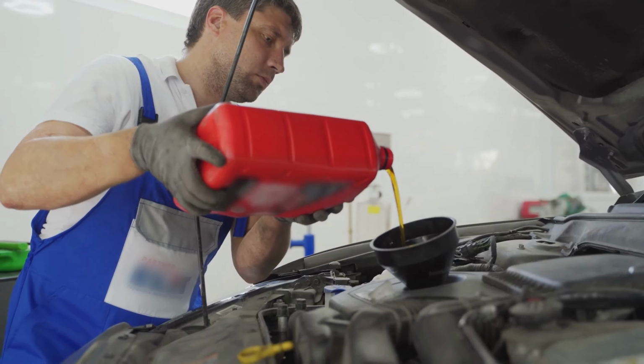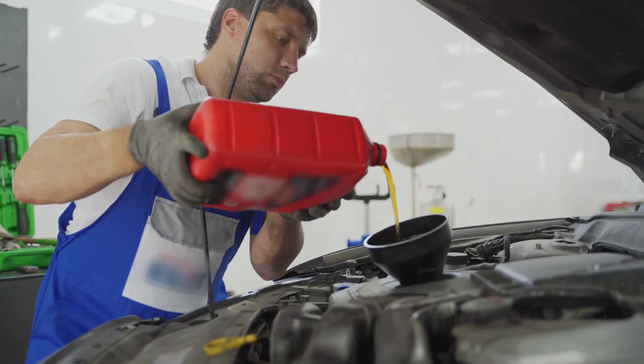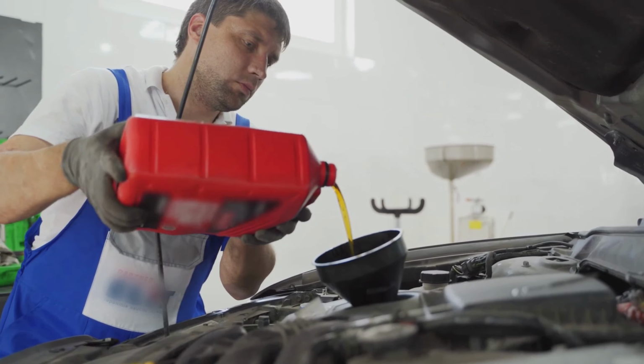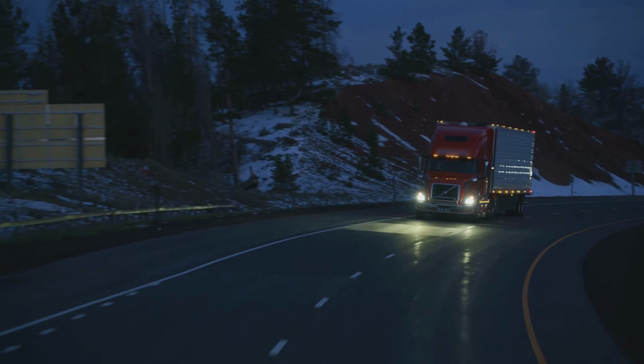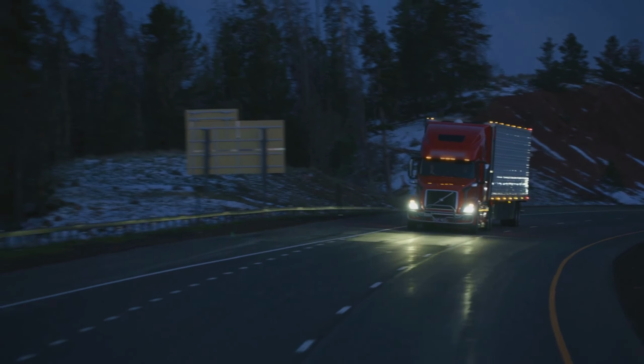So how often should you swap it out? Super easy. Just follow what your car manual says, which is usually every 5,000 to 10,000 miles. But if you tow heavy loads, idle a lot, or do lots of short trips, play it safe. Change your oil even sooner.